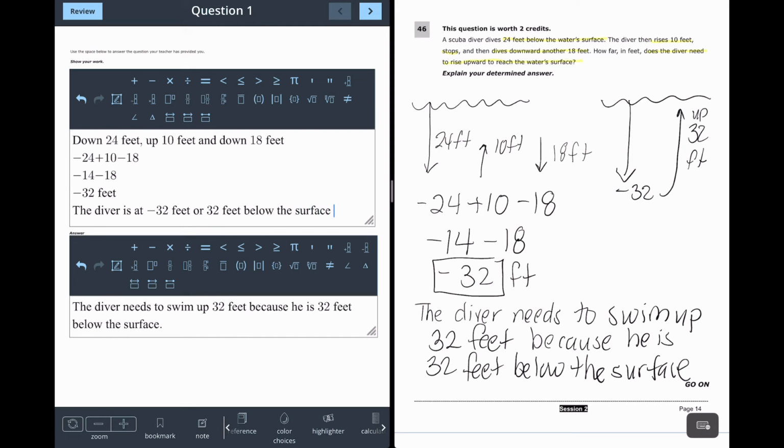And that's it. This is enough work for me to show where he is and what those numbers are, and I can see how I got them and where I started. But here we go. I took the information, I expressed it as integers, I simplified it to get to negative 32 feet, and I put that into context to say if he's at negative 32 feet, he has to swim up 32 feet. So that's it.